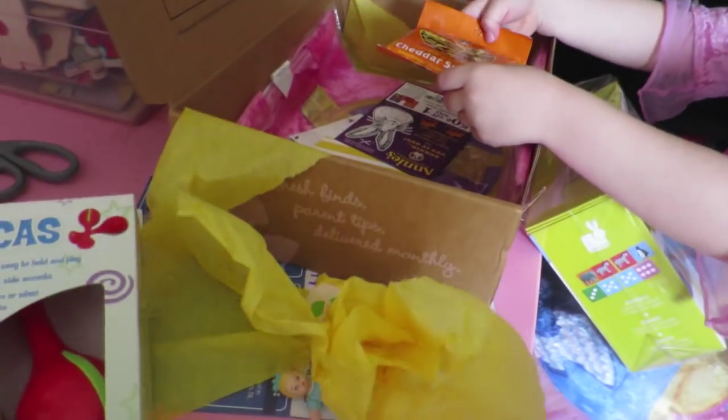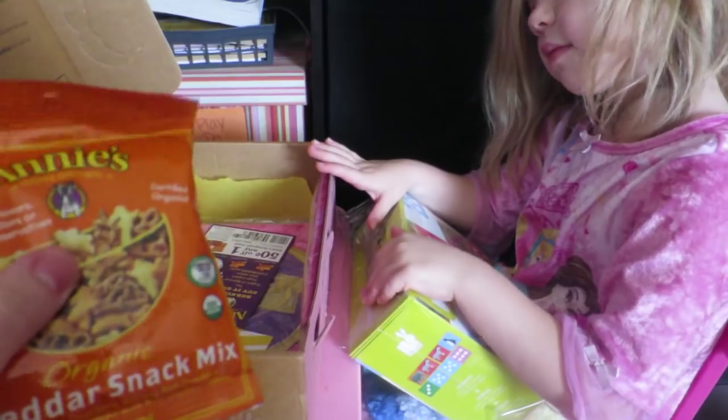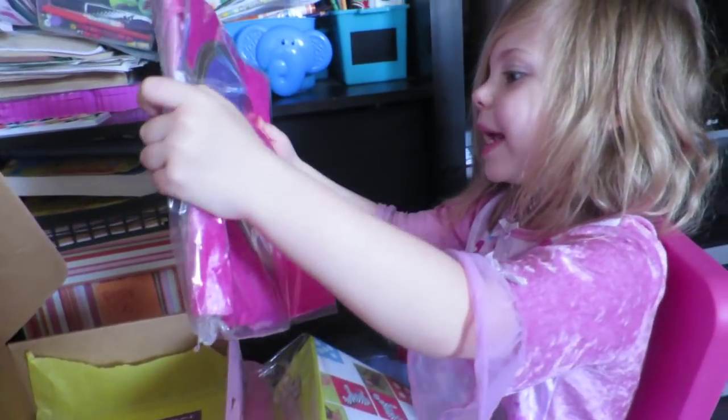I don't like these. And Claire will like those too. We just ate these yesterday. We can give these to Claire Bear. I mean, what is that?